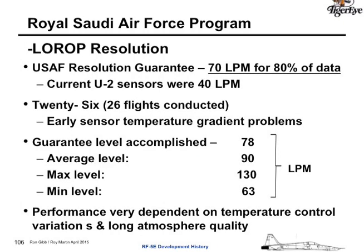And they said, well, but you have automatic 3-axis stabilization, and you have a very high-performing lens, and you have to do this 80% of the time. And I said, okay, if you let us pick the range and you let us pick the altitude, we'll do that. We had 26 flights. We had a lot of temperature problems at the beginning, and Bob Walke was responsible for solving that and ending up with a good system. And the final resolution that we got 80% of the time was 78 line pairs per millimeter.